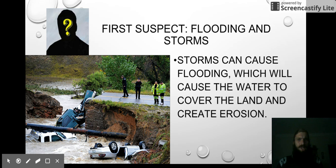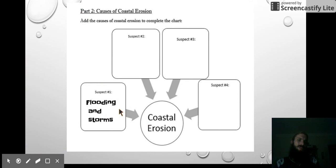Now, our first suspect is flooding and storms. Storms can cause flooding, which will cause the water to cover the land and create coastal erosion. We said that floods are sometimes good, but when a hurricane comes, it causes a massive flood, and that can pound the land and make it weaker. And that can cause coastal erosion. Fill in flooding and storms as the first suspect in your chart.